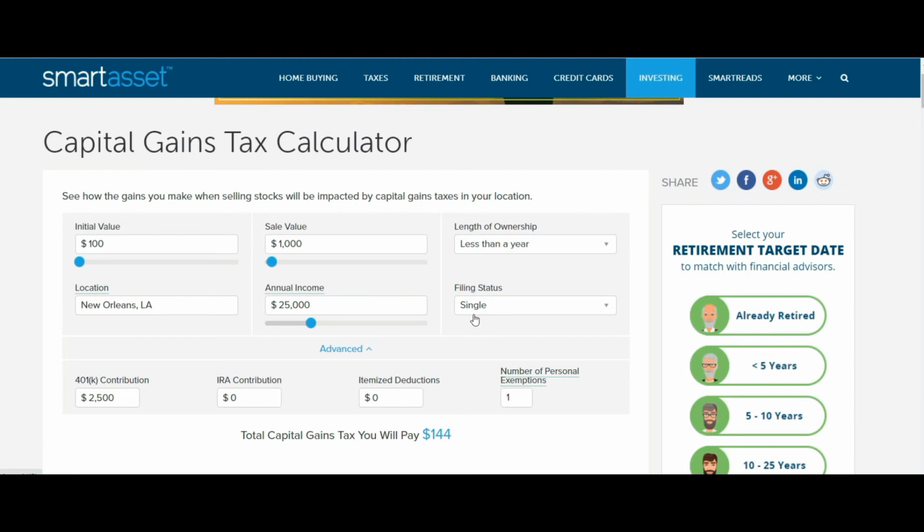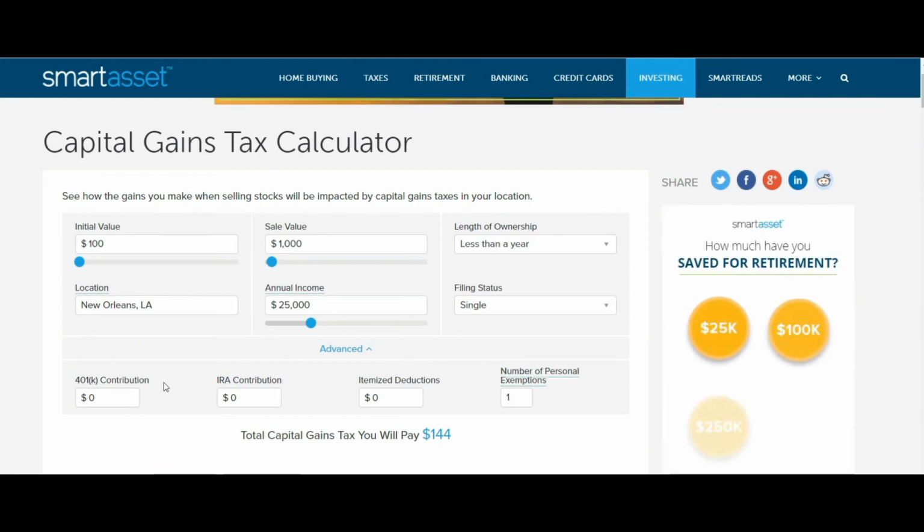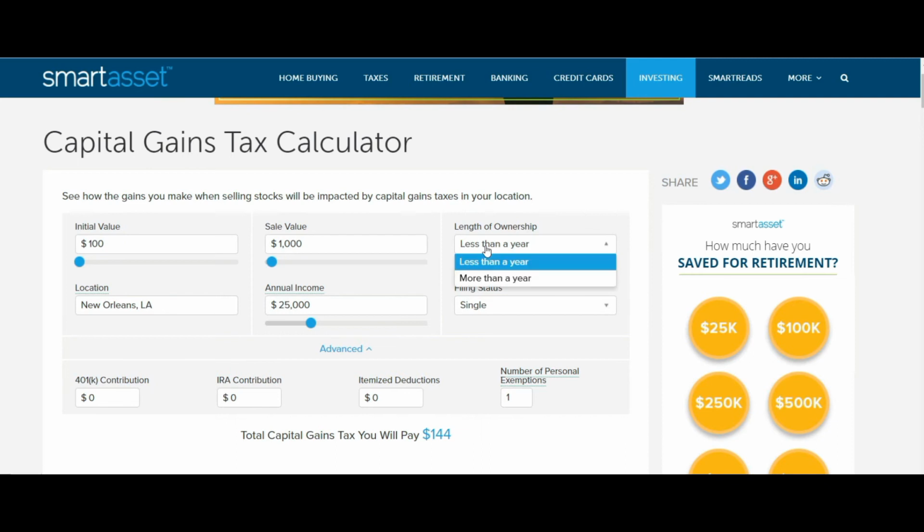So if you're single, with a $1,000 sale value and the length of ownership under 1 year, that's a lot. Let's see, what if you kept it for a year? It'll go all the way down to $36 during tax time. So you would only pay $36. There are other ways to lower those numbers a bit more. You just contribute to your 401k or IRA, and that could reduce your capital gains tax. And it's also a great way to prepare for retirement as well.